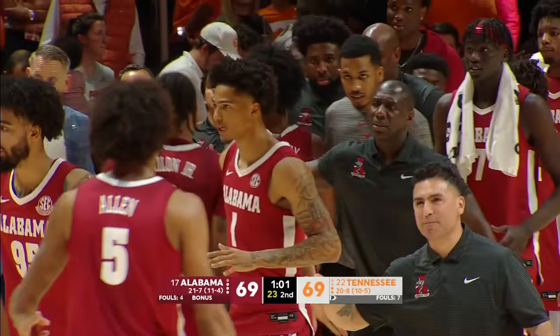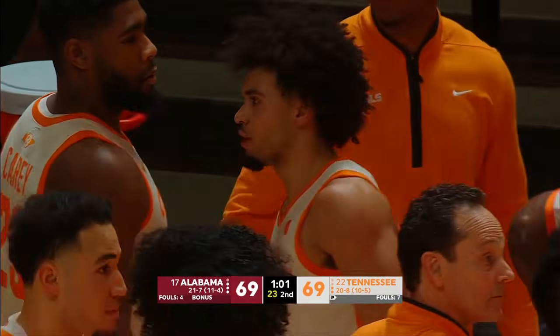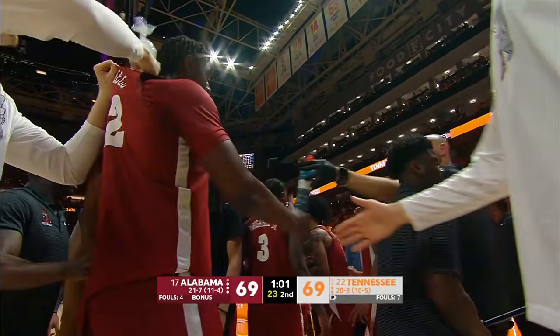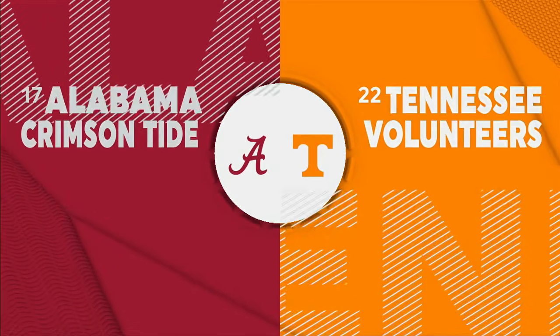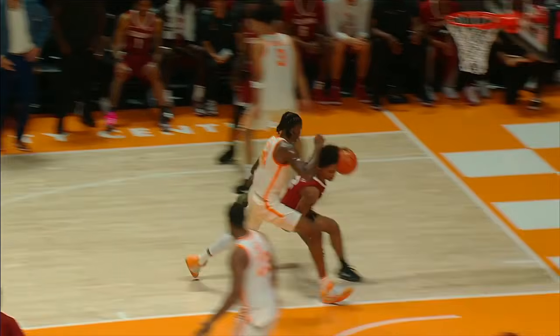And what a play by Aiden Holloway. Had the 6'11 center, Akpara, matched up on him, was able to get inside. Akpara thought the little man was going to take it all the way because Alabama doesn't shoot mid-range jumpers unless they're open. Aiden Holloway able to knock down a huge mid-range jumper to tie the score. 1:01 on the game clock.